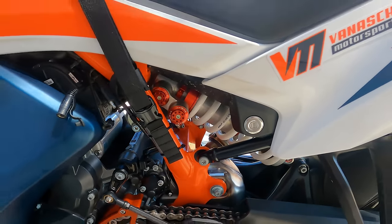It's comfortable. There's a ton of leg room. The ergonomics are perfect. I could ride it all day. I think it's more comfortable than my Africa Twin. I don't know why, but it just is.